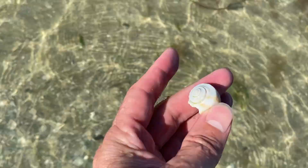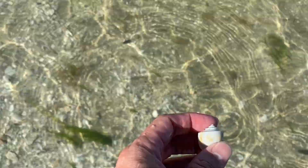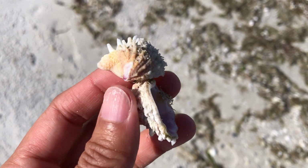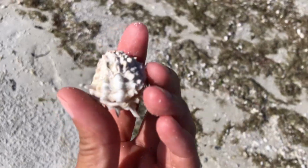This is a parawhelk. Love parawhelks. Very delicate shell. Sometimes it's a little broken near the aperture, but that was a keeper. And up on the shore, my wife's searching, and she finds a barely hinged spiny jewel box. It's a little weathered, a little dirty, but that cleaned up.